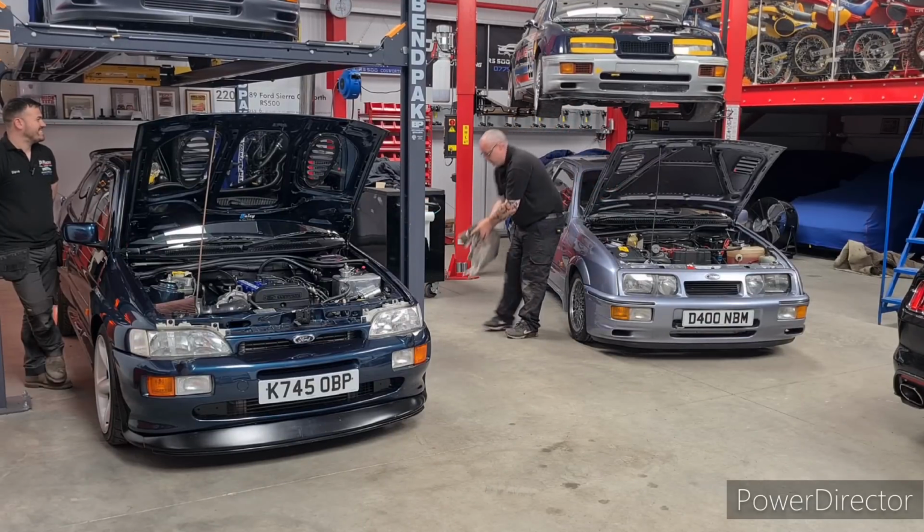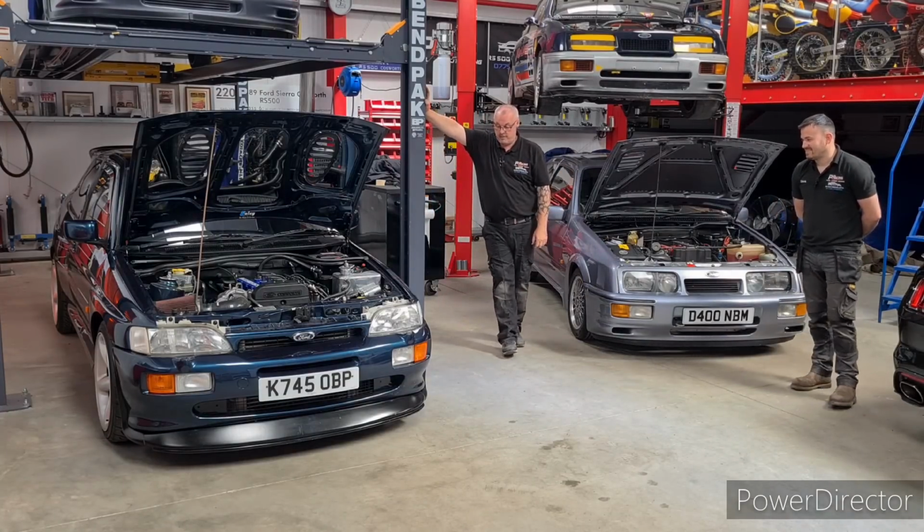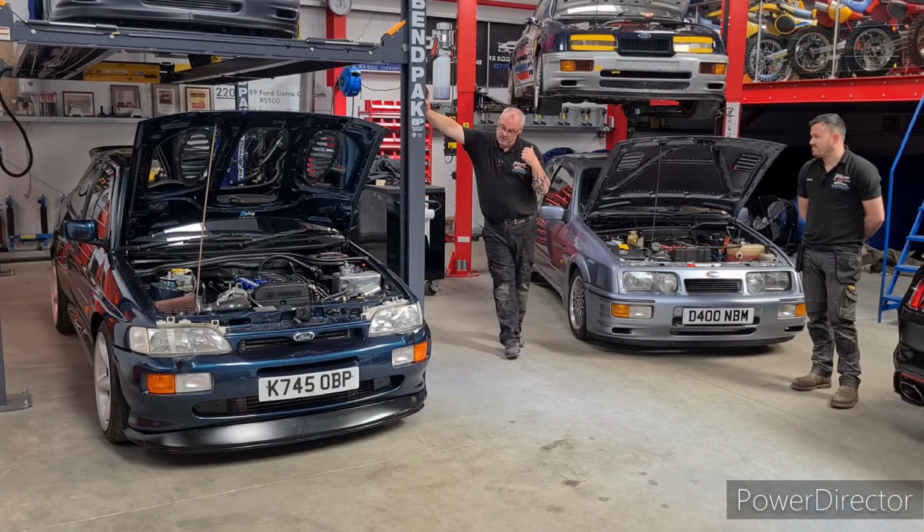Come here. Go away. I don't know what it is. The Escort just doesn't drive as nice as its earlier models. And it should, in theory, drive better.